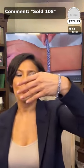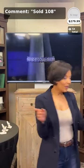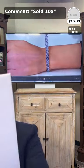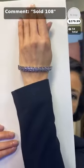So this one features 12.7 carats of Tanzanite. Unbelievable. All Tanzanite and all fancy pear cuts. Let's talk about the Tanzanites for just a moment so you know what to expect, right? So I'm gonna talk to you about the Tanzanite gemstones. We'll tell you how many, and then I'll show it to you at the same time.